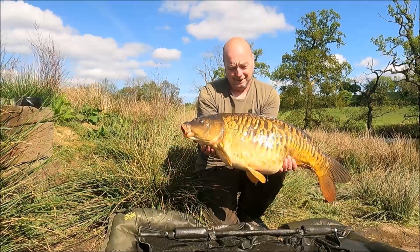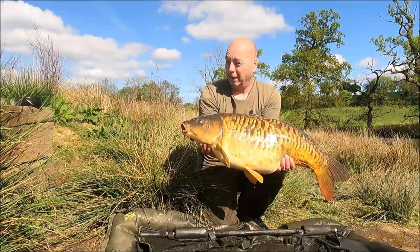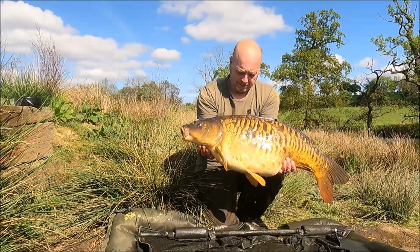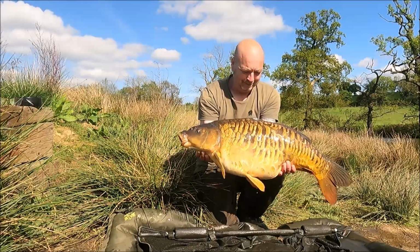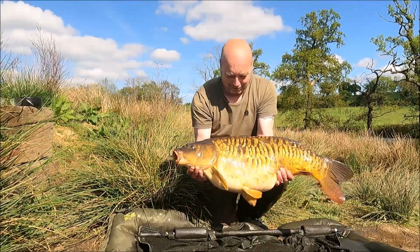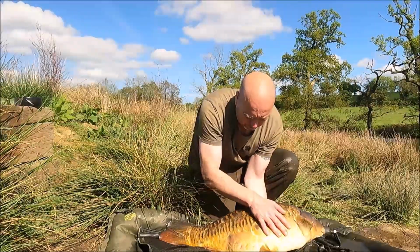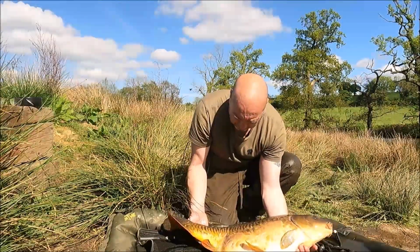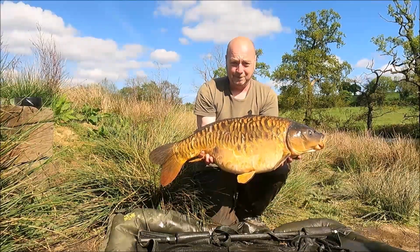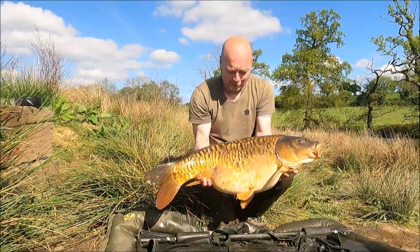There's the second one of that double take. This one was 22.5, I think it was. Yeah, absolutely stunning, fully scaled. Just have a look at the other side. There we go. What a cracking fish. Absolutely awesome.